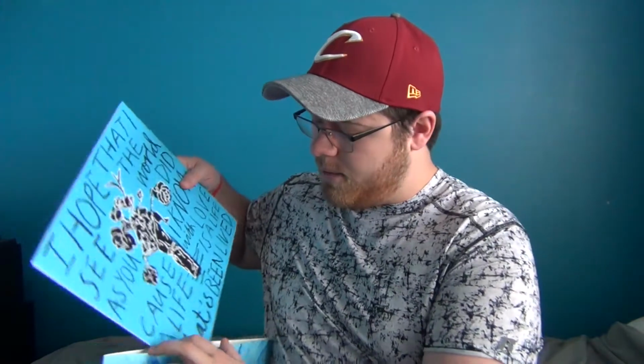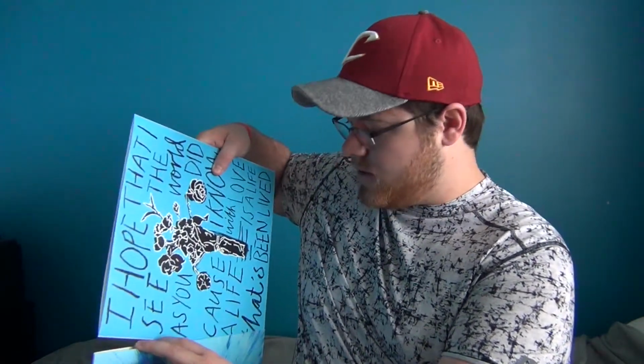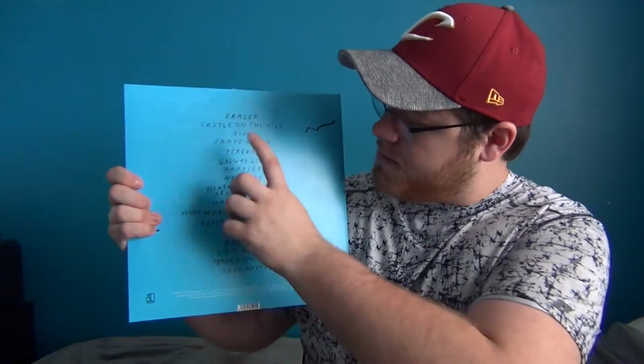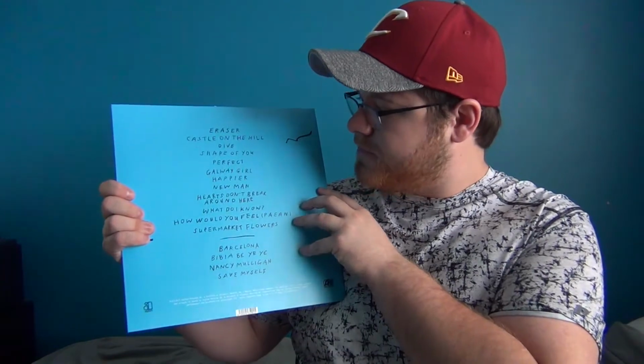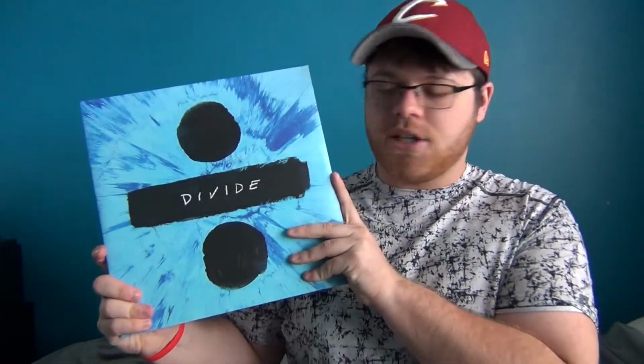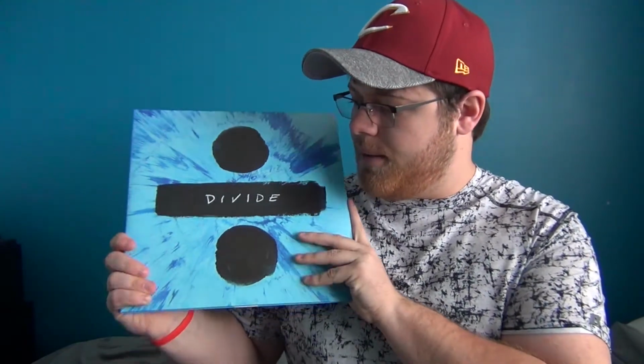If I had to say what is my favorite song on this album, I'd probably have to say Perfect. It's a beautiful song if you guys have never heard it. Here's what the back looks like. So like I said, my favorite song on this one is probably Perfect. Overall, great album. If you guys have not heard this, it actually just won at the Grammys, I think it was Pop Album of the Year, so definitely go check it out. It's a great album.